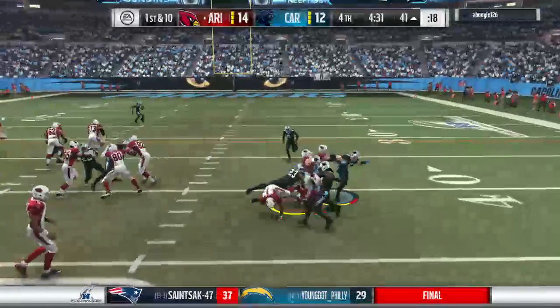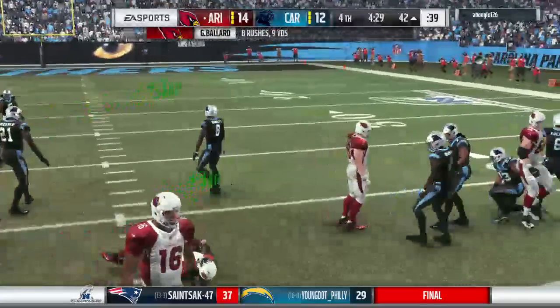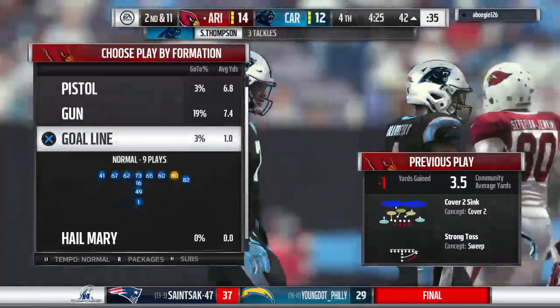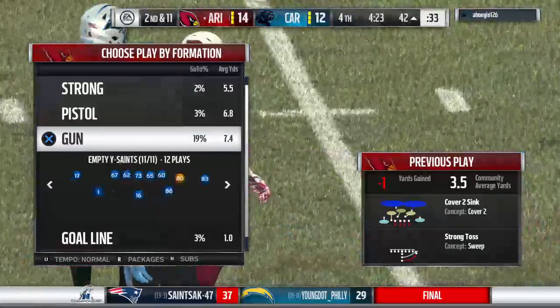Now they'll run it on the toss. And this one's going to go the wrong way. Losing yardage back at the 42. It's a loss of a yard there, and now 2nd down.